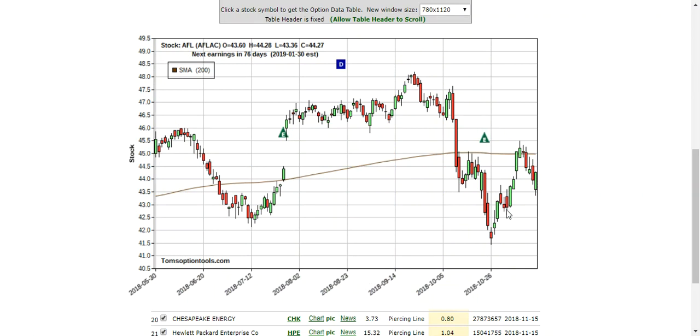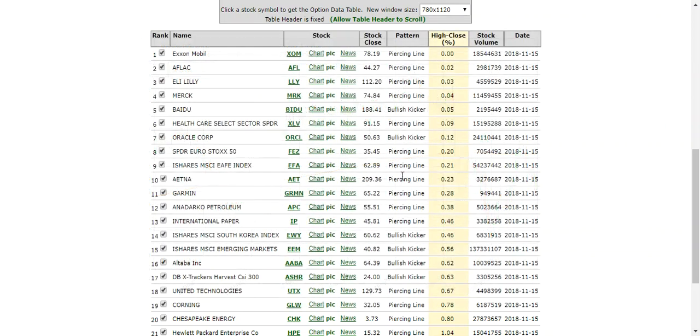The next one, Aflac, click on the pick, and same thing, you're going to see the piercing pattern. However, it did not come back down to a support area. So maybe you throw a Fibonacci retracement of this up leg right here and see if that piercing pattern is a bullish reversal off a fib support level. Click on the chart to make it disappear, and go through each one and take a look at the patterns and where they coincide with support, whether it be a moving average support or price support or a fib retracement support.